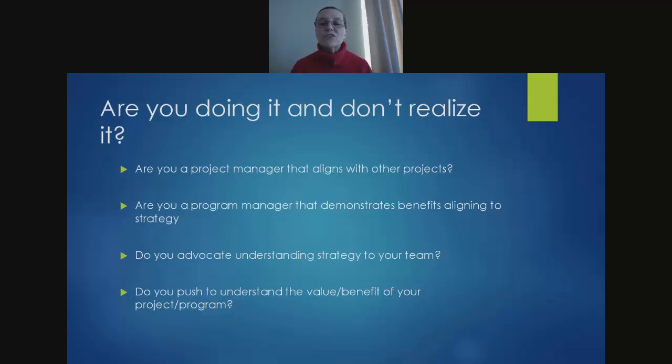Are you a program manager that demonstrates benefits aligning to strategy? So in other words, when I said before, if you are a program manager and you think you align to more than one strategic objective, go and talk to the project portfolio manager. That means you understand strategy. You understand the strategic objectives of the organization. And maybe you need to help the project portfolio manager understand why your program fits in. Maybe the project portfolio manager wasn't looking at the strategic objective in the same way that you are. And you need to have a discussion on that. It doesn't mean that the project portfolio manager will change their mind, but they might, and they may listen and understand what is driving that, and they will look at how that affects the portfolio.